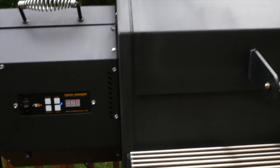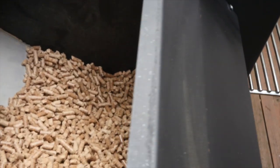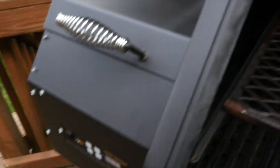And my temperature, I have it set right now, is at 400. And here, you have the hopper where all the pellets go. There's an auger down here that pushes the pellets into the firebox. So all you need to do is keep that thing full, and the grill itself manages the temperature.